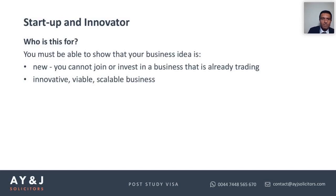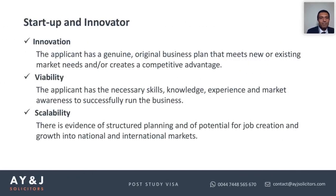And this might be in my next slide. Oh, here it is, innovation. The applicant has a genuine, original business plan that meets new or existing market needs and creates competitive advantage. It should be genuine. It should be an original business plan. It should be something innovative. Viable is easy. You have the necessary skill, knowledge, and experience. Otherwise, you would not get into the business, I would say. Scalability: there is structured planning and potential for job creation. Just potential. You don't need to create jobs, but it's a potential for job creation. Now, the other thing which probably was not encouraging for me in the innovator visa category is the requirement for settlement.